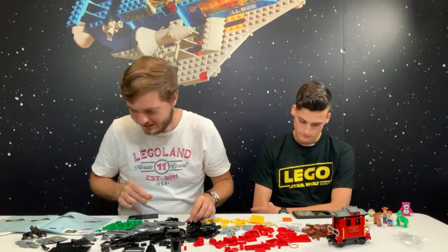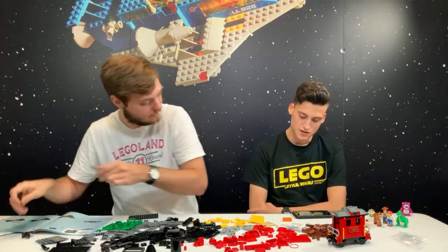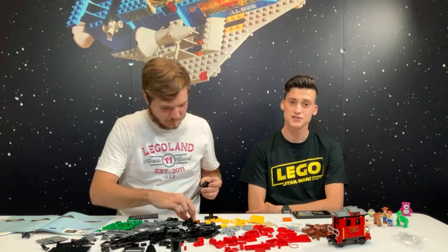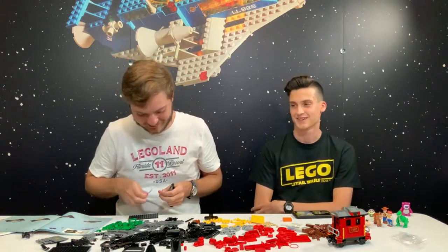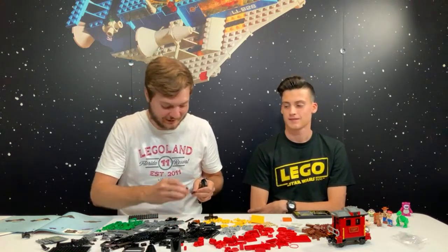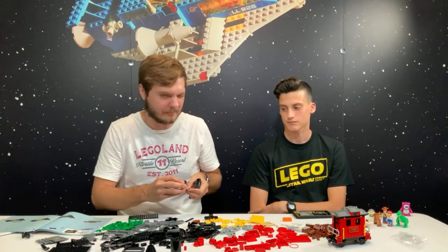All right, now we're working on the passenger car. Ryan says, "Do you guys know how much Lego you have inside your store? I know it's a lot." The answer to that question is no. We do not know how much Lego we have inside this store. We have a lot. We have the world's largest minifig collection, period. For sale or otherwise, I think. Don't quote me on that.